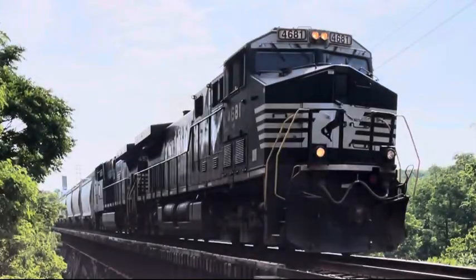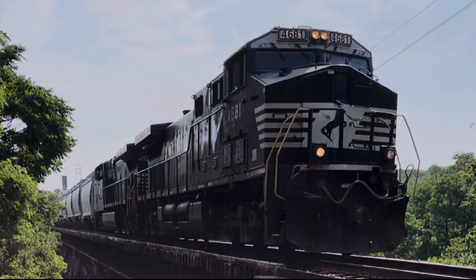A little while later, I heard a distant horn on the NS Lake Erie District. I ran over to the Chautauqua Creek Trestle and set up just in time to see westbound 309 come rolling through on the way from Binghamton, New York to the busy yard in Elkhart, Indiana.